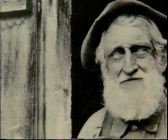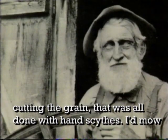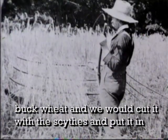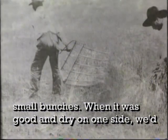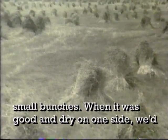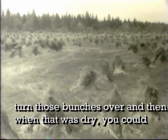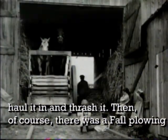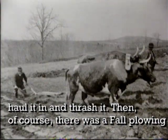Well, then they went to cutting the grain, and that was all done with hand scythe. I've mowed buckwheat, and we would cut it with the scythe and then put it in little small bunches. And when it was good and dry on one side, we'd turn those bunches over. Then when that was dry, then you could haul it in and thrash it. And then, of course, there was a fall plowing.